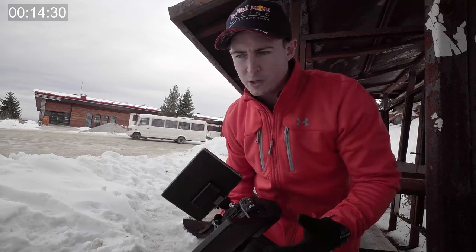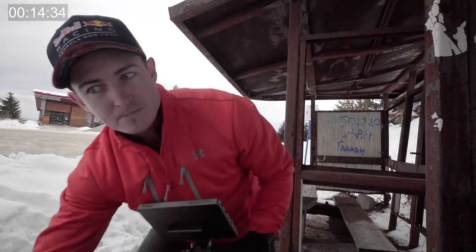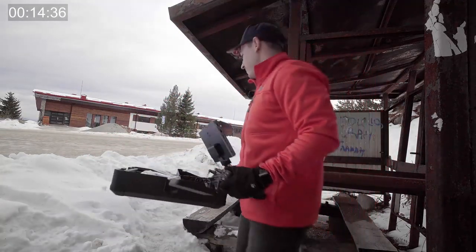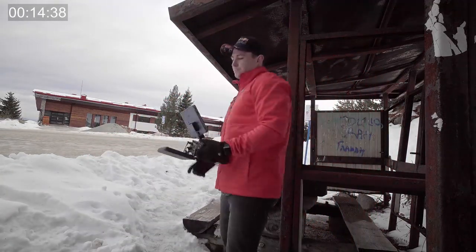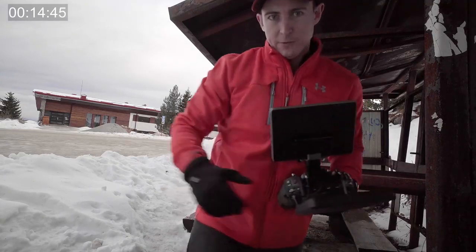And it also has something called GLONASS, which helps it with the global positioning system while you're up there flying. The drone itself has sensors all over the place.